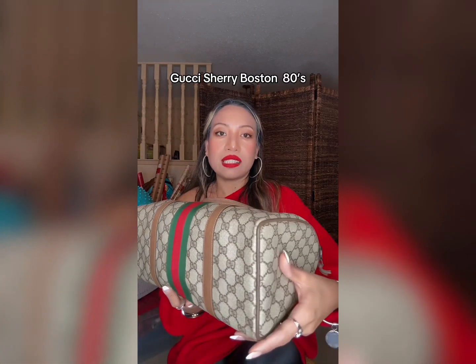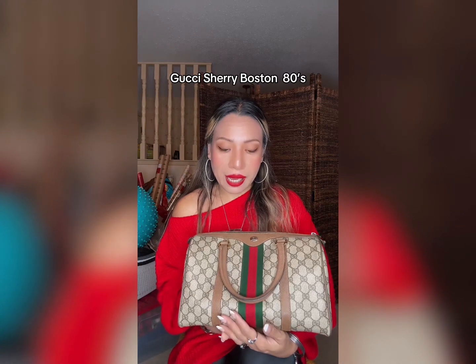It's so pretty, it's very clean, no damage and all. Okay, so I researched about this bag, and it's quite interesting because of course there's a lot of Boston style bags that have been out for decades, for years.